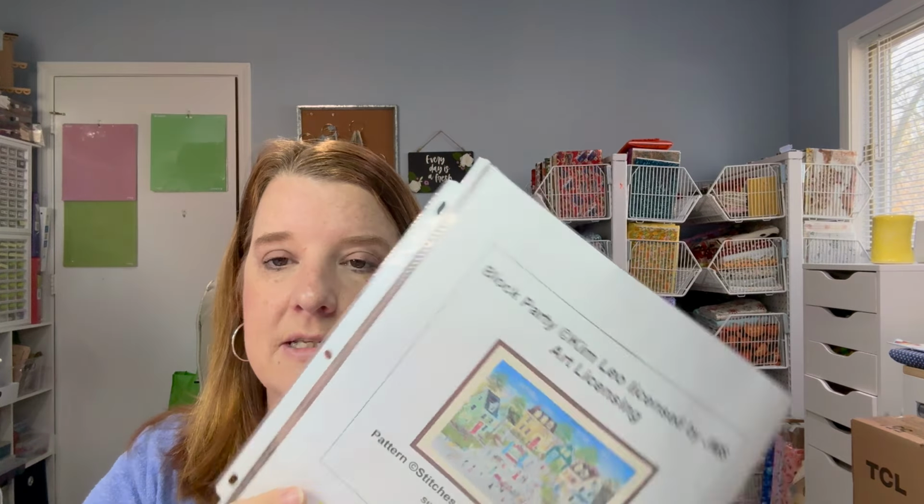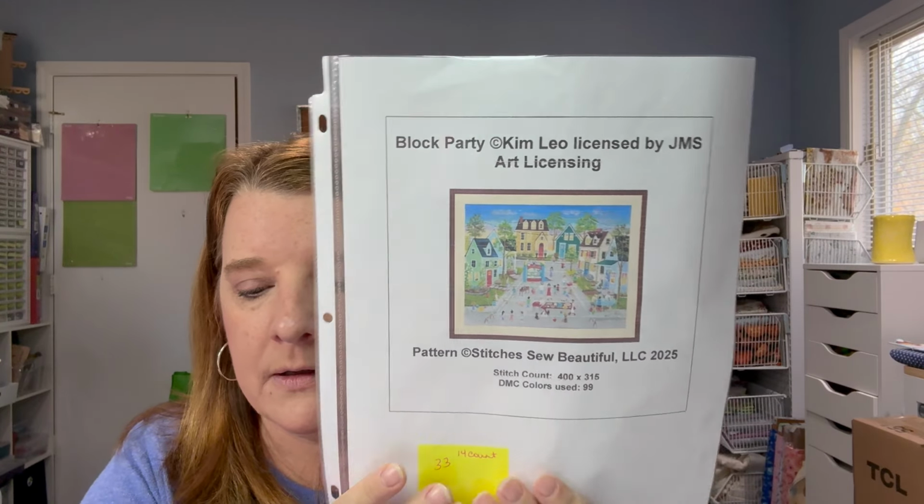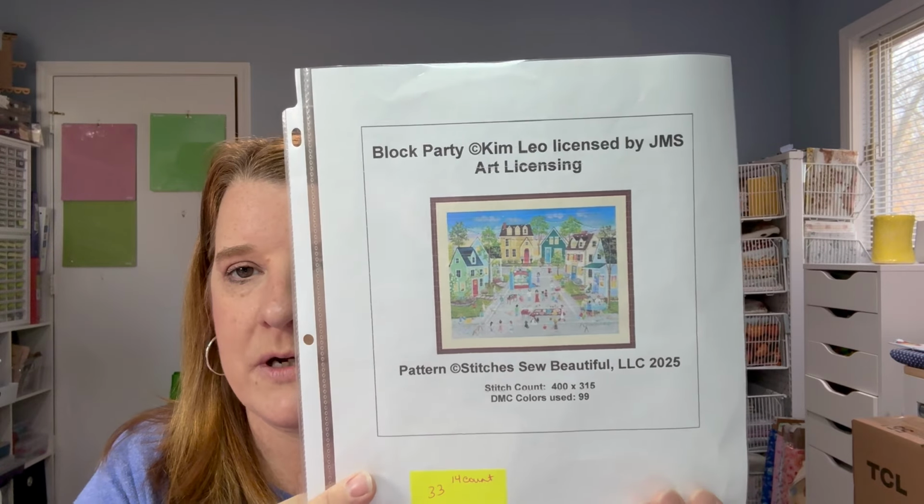The next one that spun was Block Party. This is by Kim Leo, charted by Stitches So Beautiful. This is what it'll look like when I'm finished. I started this in April of 2025.